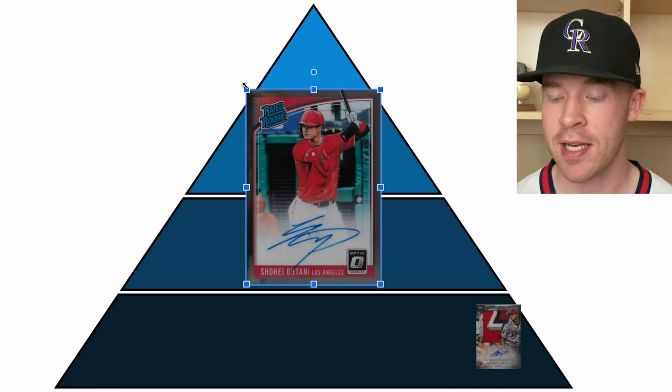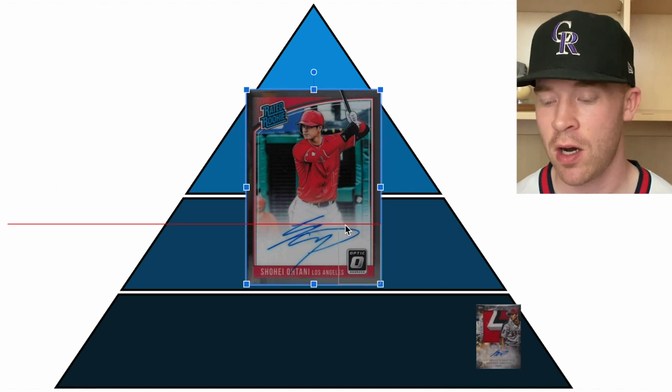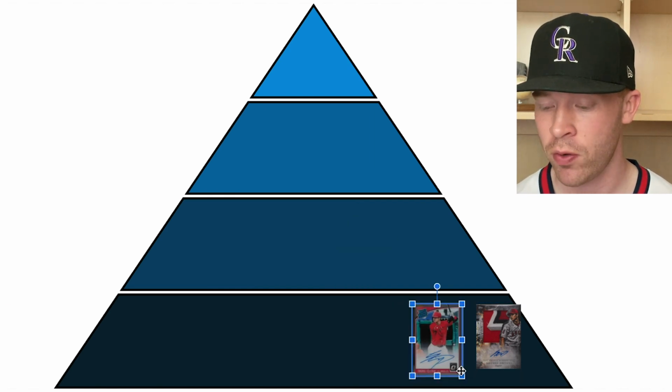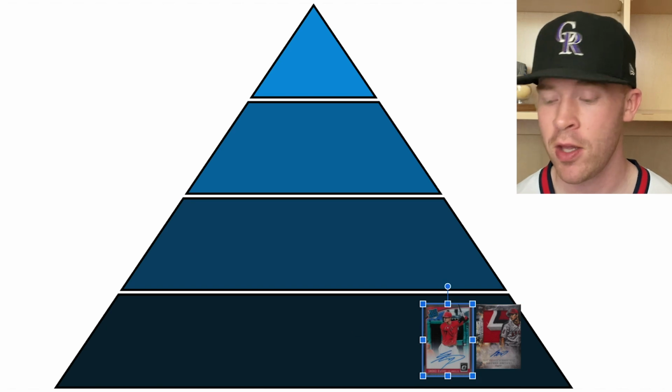And just for reference, I do have about 26 autograph rookies from Shohei that I think could be contenders to go on this list, but I just picked the top 15 I think will perform the best throughout the years.